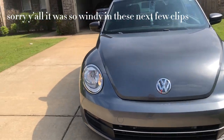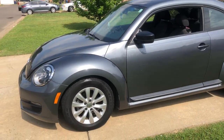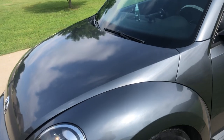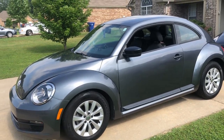Freaking cute. I've been on the Volkswagen bug really my whole life. Here she is. This is the outside. I'm not sure what color gray she is, but she has her little glittery things in it. She's too cute. I took her for a car wash today, so she's all clean and she's so stinking cute.